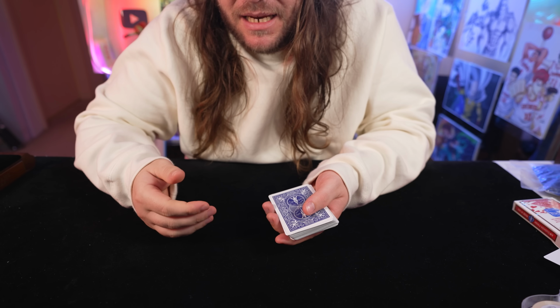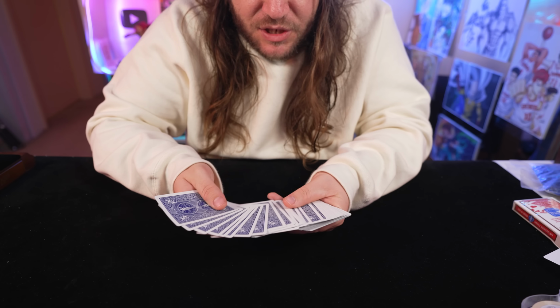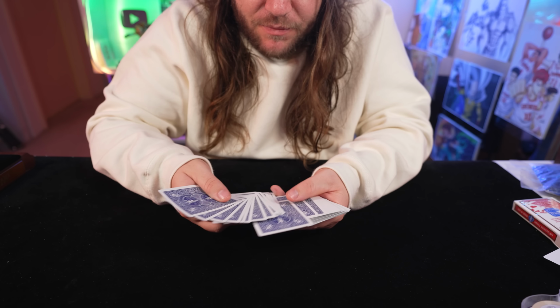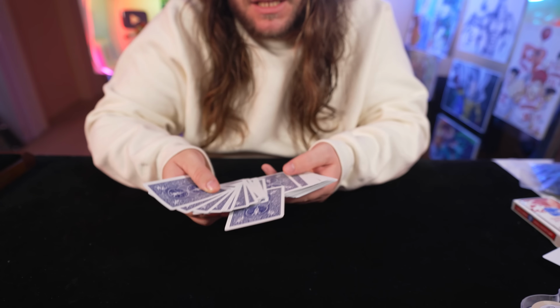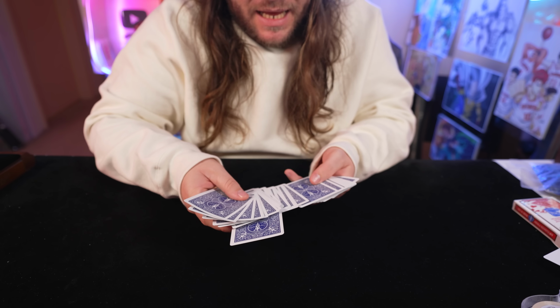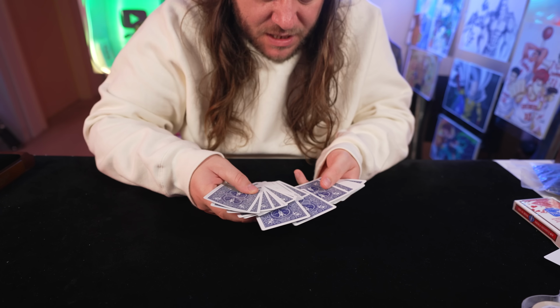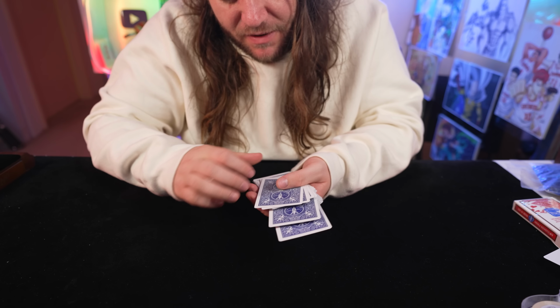Now, when you get your spectator to choose a card, you're just going to spread the cards like this. They're going to touch 2, okay? And when they touch one, you want to bring it forward, but leave it in the spread, just sticking out now, yeah? Then you're going to do the same thing again with the next card. You're going to pull it forward, leave it sticking out like this, and square everything up, covering over the top of the coin.